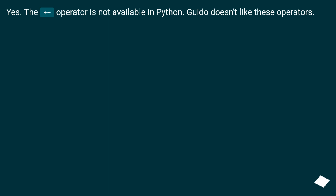Yes. The ++ operator is not available in Python. Guido doesn't like these operators.